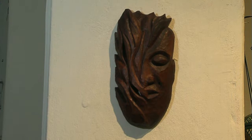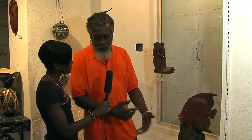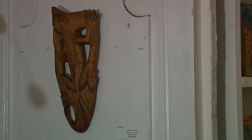How long have you been carving? I've been carving a very long time. I would even say I was carving from the time I was a boy, because I was also into plaster of Paris and making plaster of Paris molds and painting them to make wall hangings and stuff. So for me, I call that carving. If you're trimming a hedge, that's carving. If you're icing a cake, that's carving. So for me, I've been carving all my life.